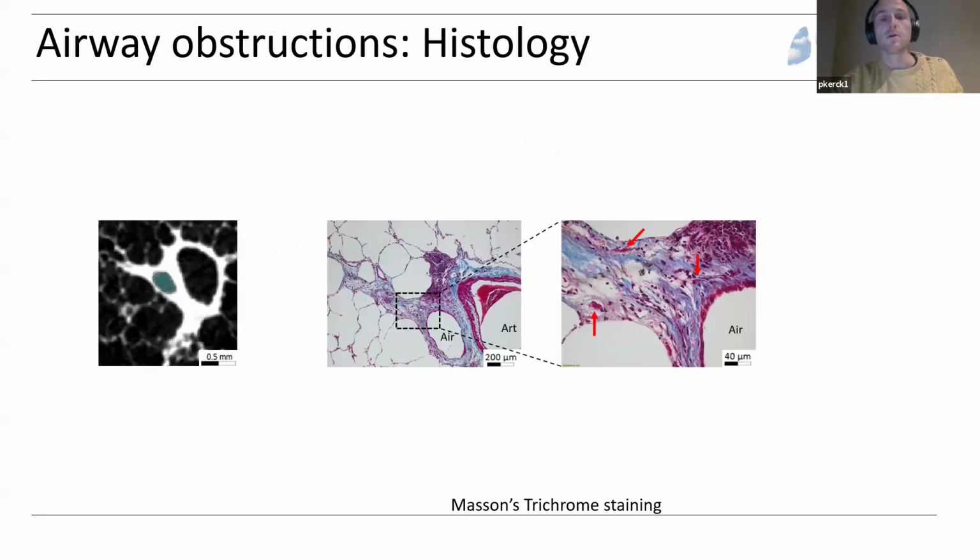And here is an example of a vanishing airway. On the right-hand side, we see those red arrows, and these indicate smooth muscle cells. This indicates that there used to be an airway there, but it has disappeared into, well, nothing, and some fibrosis has been left over in blue. This is the collagen again.